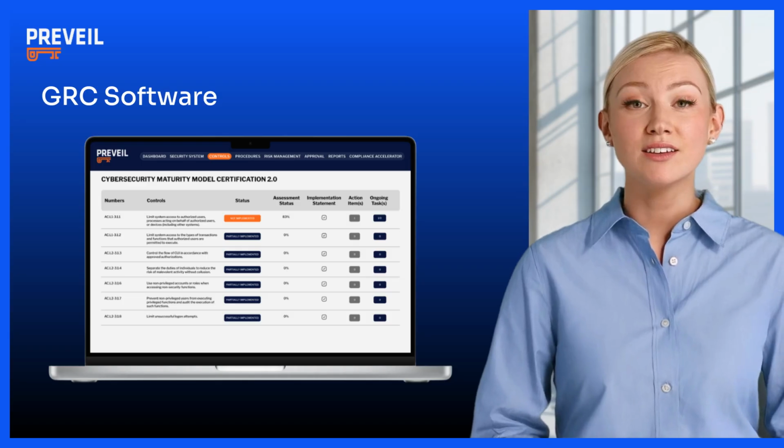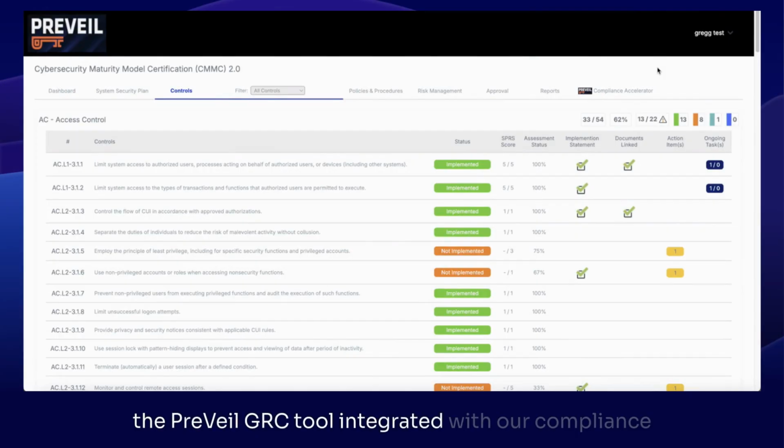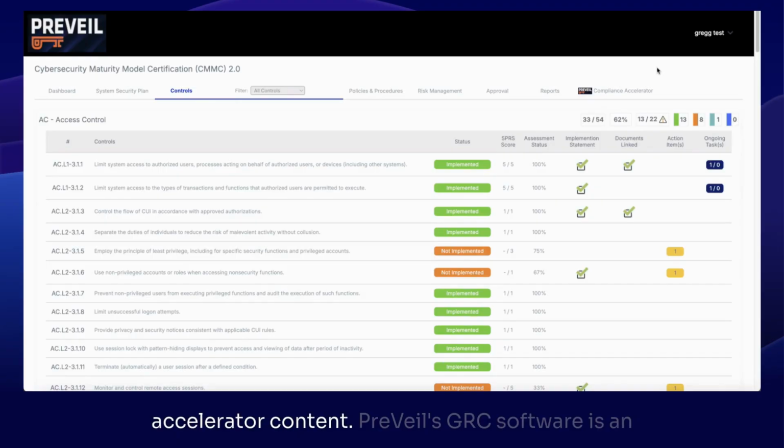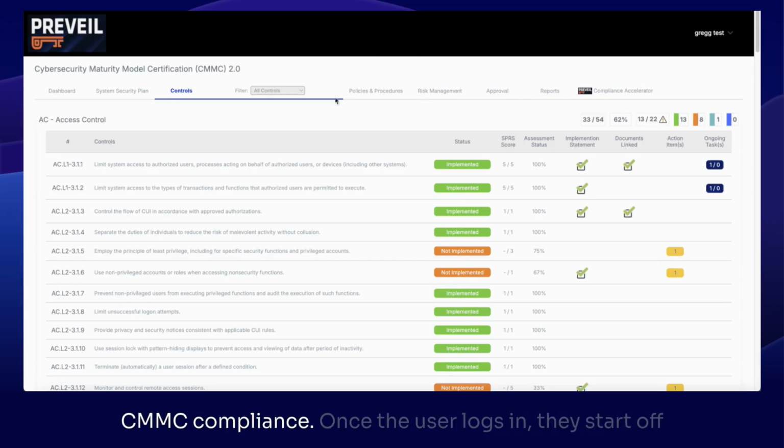Let's take a look. This is a review of the main features and capabilities of the PreVeil GRC tool integrated with our compliance accelerator content. PreVeil's GRC software is an optional upgrade that gives PreVeil compliance customers a single place to manage, document, and track all controls, tasks, documents, and evidence for CMMC compliance.